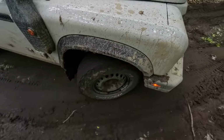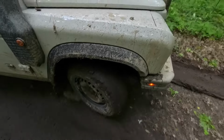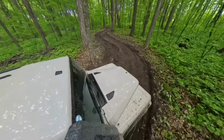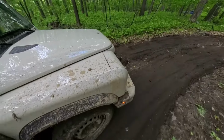The really nice thing about the Grenadier is that it's not as wide as a small condo building, so it's pretty easy to thread between all of these trees. See, like, look, going through here, I have maybe 1.5 feet on either side. I don't even know how Mike did that with the Hummer.